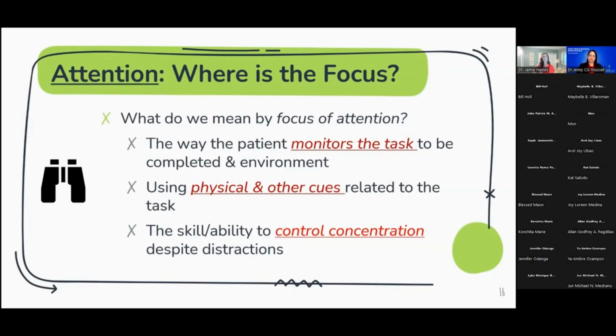And then the ability to control that concentration. So again, people who have short attention spans after stroke, they'll walk, and then if something comes up, they'll get distracted and their walking starts to deteriorate.